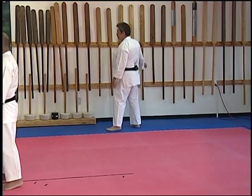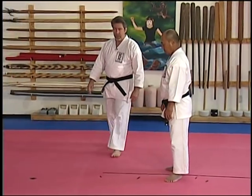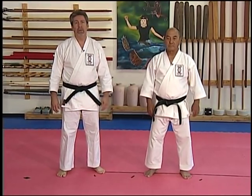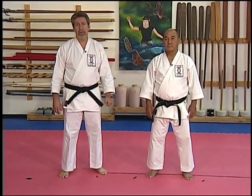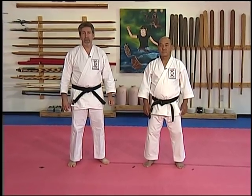That's a short explanation of a variety of the Okinawan martial arts weapons. We'll be right back to do some short demonstrations with these weapons so you can see how they're used.